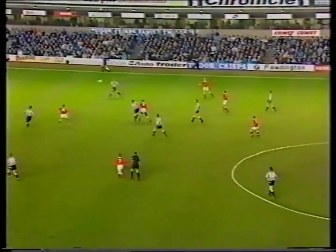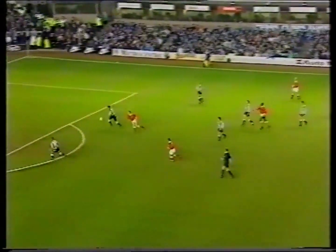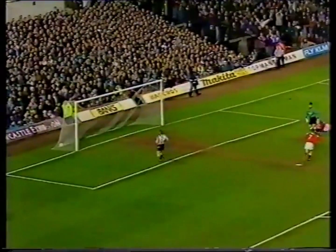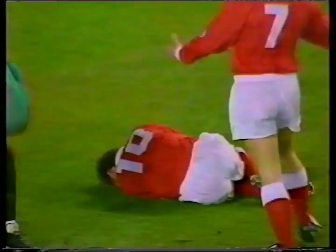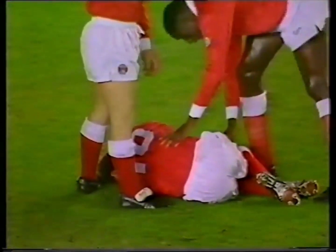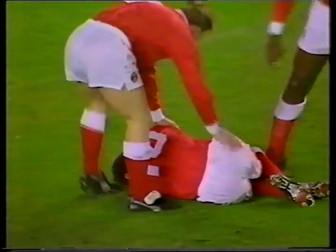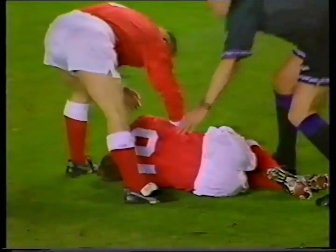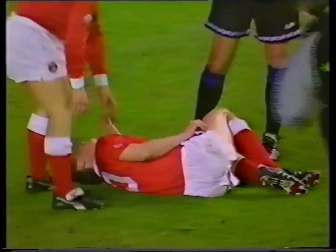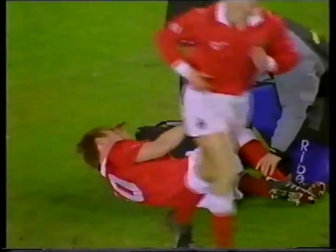For Leeburn, inevitably. Nelson not able to... Oh, well, there's a mistake there from Howie, and that's the equaliser. Gary Nelson punishing the error there, and he's had to go through the pain barrier, it looks like, for that, but he won't mind at all. And Charlton have snatched an equaliser. It's a long trip up from South London, and Nelson looks in some discomfort there.